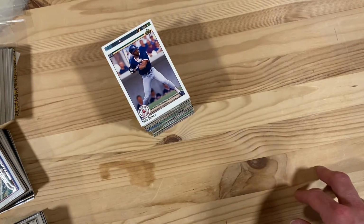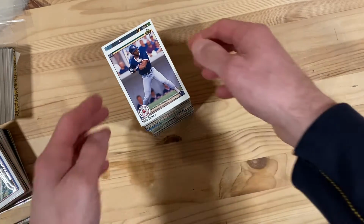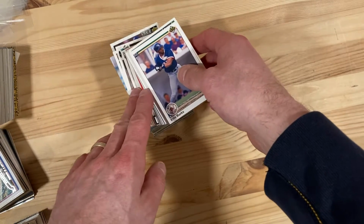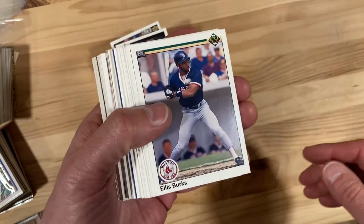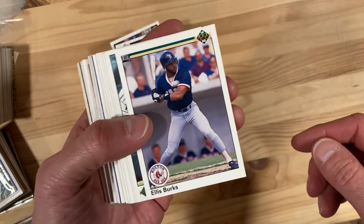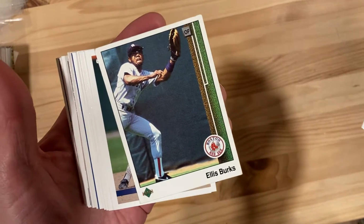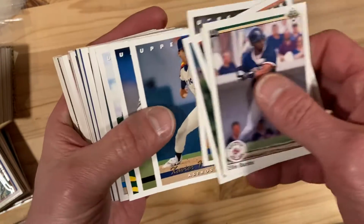This is a 3,500 count box of random baseball cards. And so far it's been kind of back and forth between junk wax era and kind of mid 2000s or so, which is out of my league of understanding. But looks like we're starting these off with some 1990 Upper Deck Ellis Burks, followed by 89 Upper Deck Ellis Burks. And some more 93 Upper Deck. So we'll see what's in here. I have no idea what to expect.